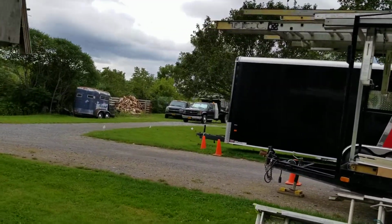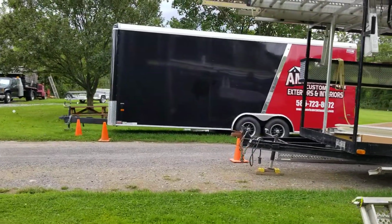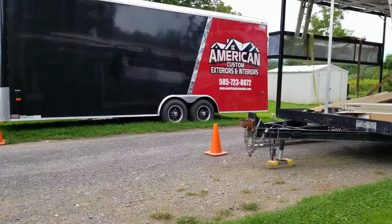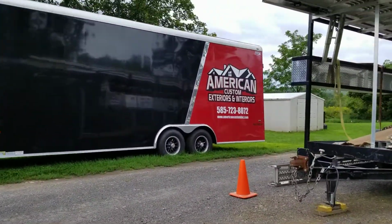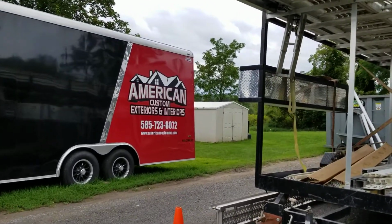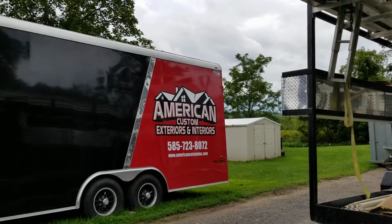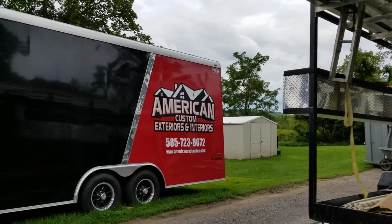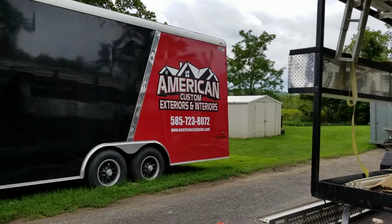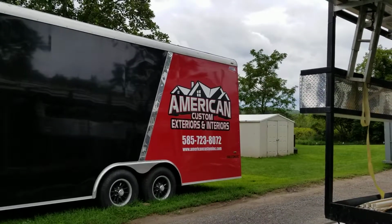We chose American because, with this project, this house is, I think, 2,200 square feet. It might be 2,500, I don't remember which, but American Custom actually said they could complete the project in 10 days, and what you just saw was only 7 days. That included Labor Day weekend. So we are extremely impressed with the amount of work that they got done.